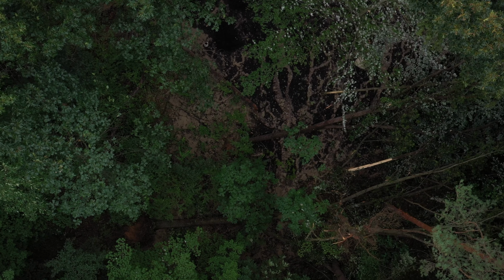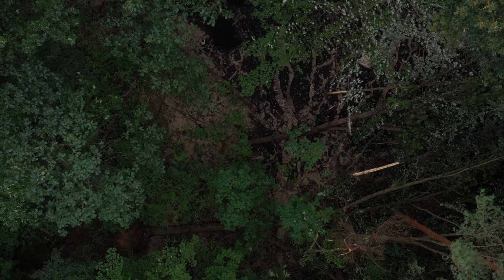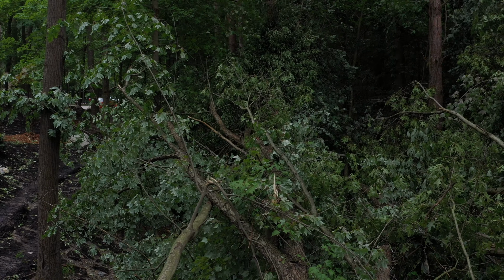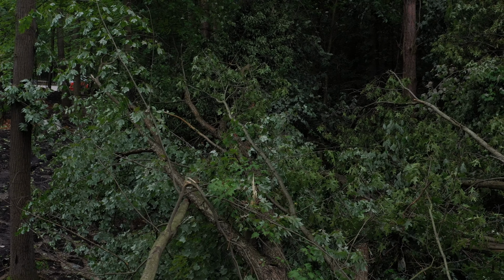Washed out a ton of mulch as well. The landscape crew had just put down a lot of that, and we just had torrential rains. Just couldn't believe how much rain was coming out. So it washed a lot of that down. And getting back in there, it's just a mess.